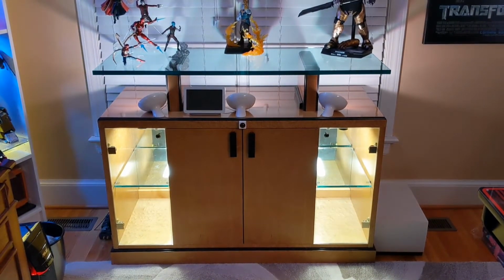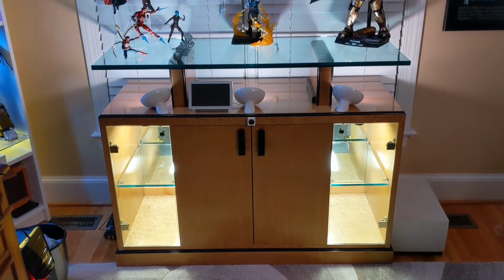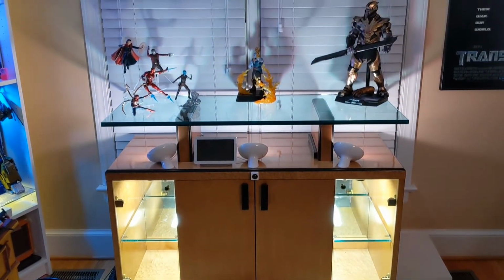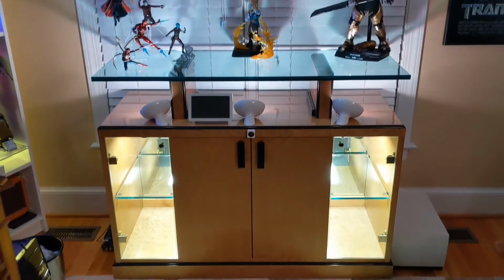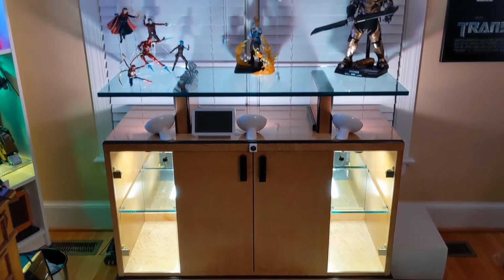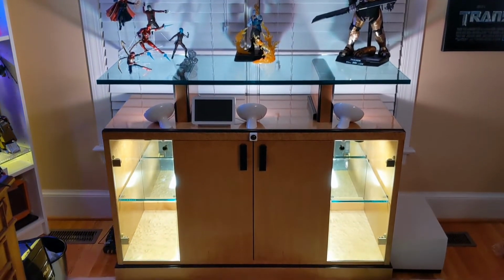So this is what I would call the future of my collection display. This is the newest piece that I've acquired recently, so it's very exciting. And unlike everything else, this is not a finished product. This is very much I'm working on what I'm going to do with this. And so I saw this on Facebook Marketplace. It turns out the seller was actually selling for like a pop-up used furniture bargain store. And when I saw it, I absolutely had to have it.